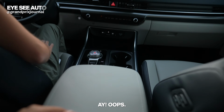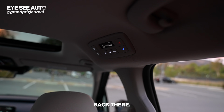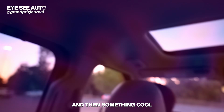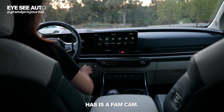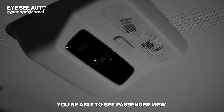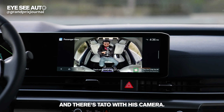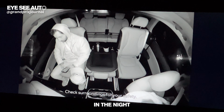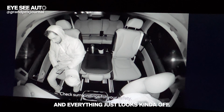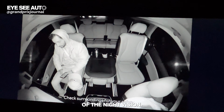Double sunroof, and the second row gets to control their own climate back there with the vents. And then something cool that the Carnival has is a fam cam. You turn it on, see up here, you see this little camera. So if you have children, you're able to see the passenger view. And there's Tato with his camera. Hello. In the night, it looks pretty funny because it has night vision and everything just looks kind of off. But it's pretty cool. We'll show an example of the night vision.